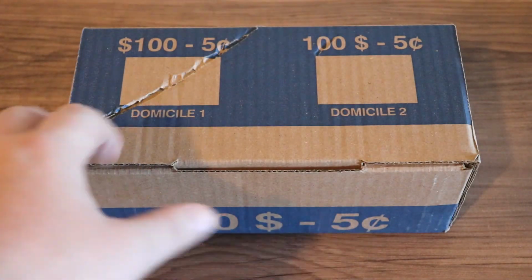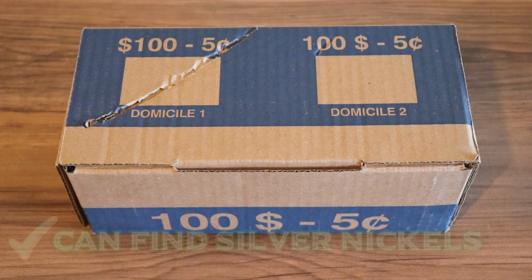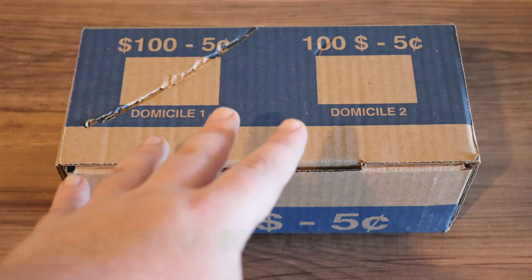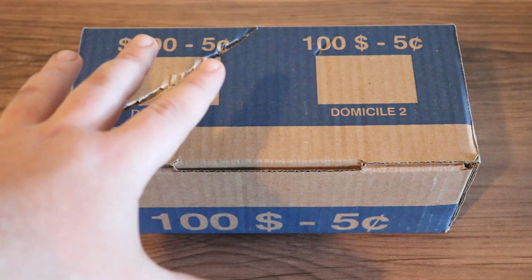Now, it is very unlikely, but there is a chance that you may be able to find silver nickels out there. There are silver American war nickels that can be found in Canadian circulation. I have found one, and I know of a few other Canadian coin roll hunters that have found their share of American silver war nickels, but you can also find Canadian silver proofs. I have found a few frosted proofs in my day, and I have found one silver proof nickel, and they are actually worth a decent amount of money.